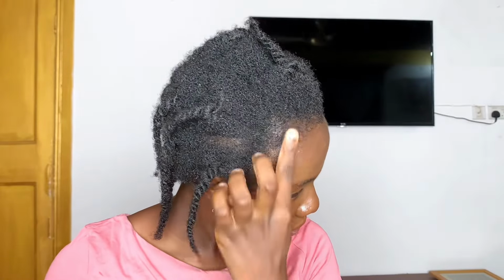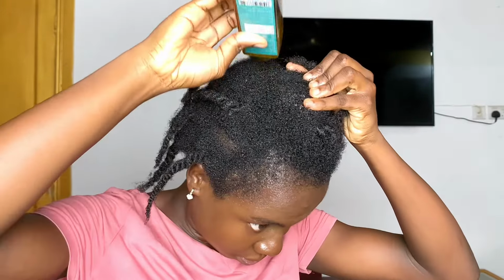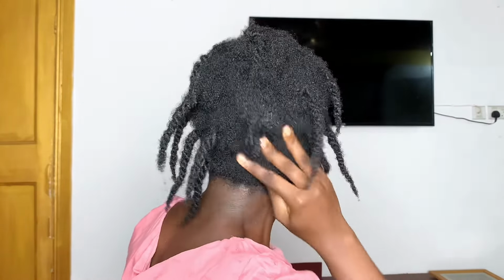You can use it 3 to 4 times in a week, depending on your hair porosity. If your hair is very porous, every day is going to be great. If your hair is low porous, you can do it 3 to 4 times in a week, or 2 to 3 times in a week. It's good to follow up with an oil in order not to dry out your hair so much.